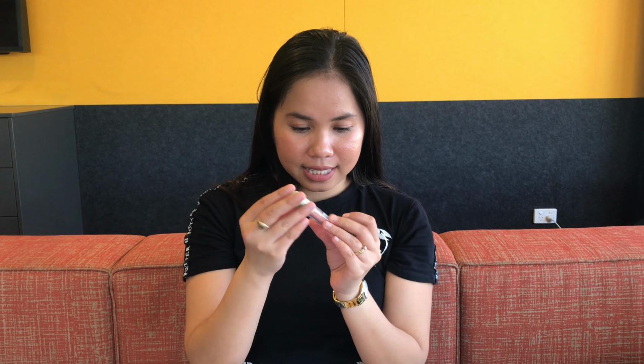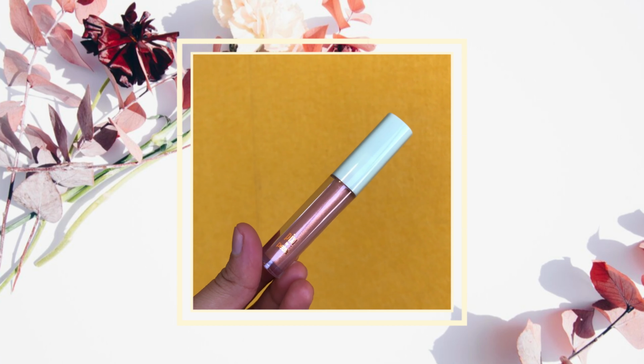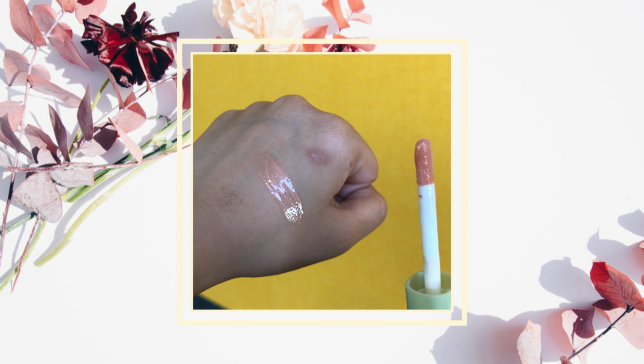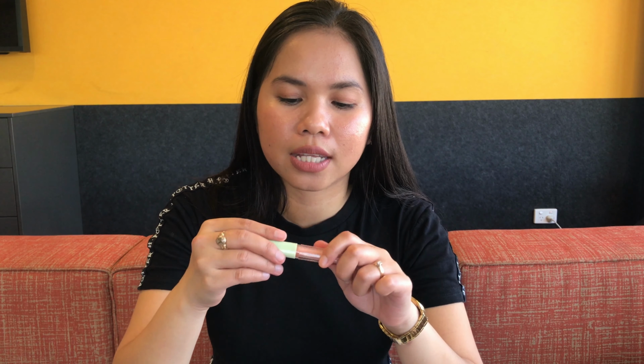For the last one, I have here, what's this? Pixie by Petra. This is their Glossy Lip Plumper. Let me try this one. This is their Pixie Lip Lift Max in shade Honey Sheen. It says, cooling upon application, this glossy formula soothes, conditions, and calms lips. Wear alone or layered over a lipstick. I want to layer it over my lipstick right now and see how this thing would perform.